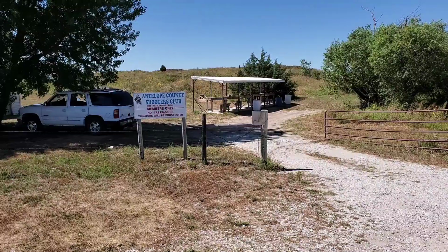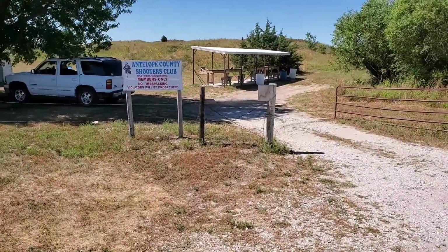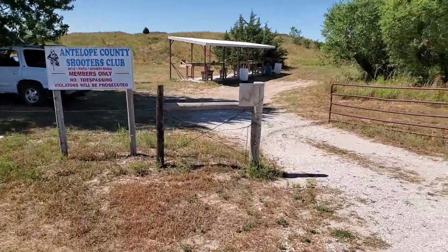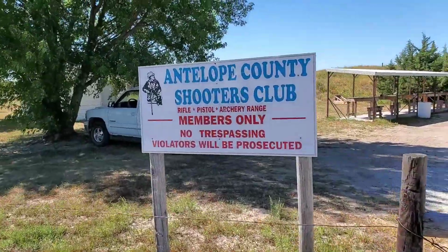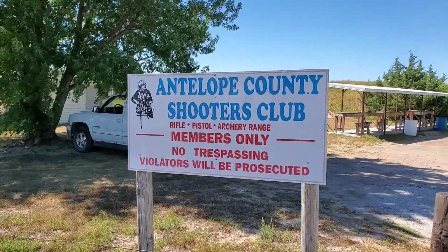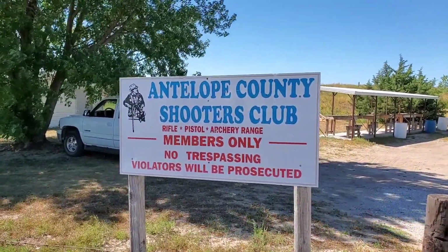So let me see if I can flip the camera around. Alright, standing from the road looking in, this is what the gate looks like. There is a padlock. Only members get the code. Members only. Antelope County Shooters Club.